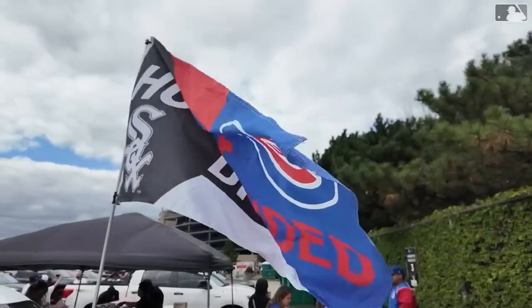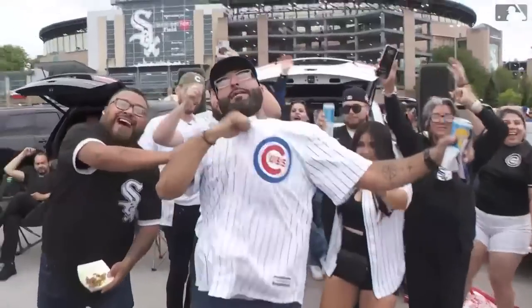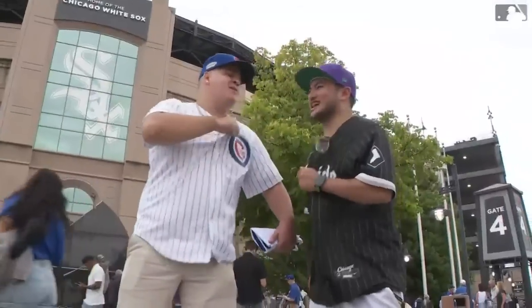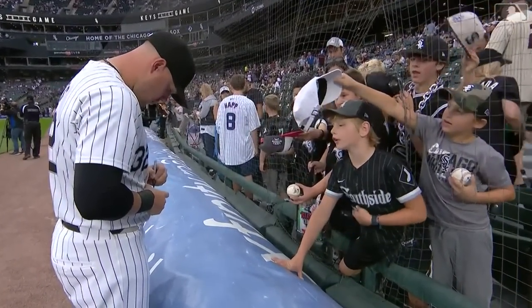All right, well, this is the series we all circle on the calendar every single year. Cubs took the first two in this Crosstown series meeting earlier to the north this season. So this is a very important game here tonight, especially when you look at the all-time series history.